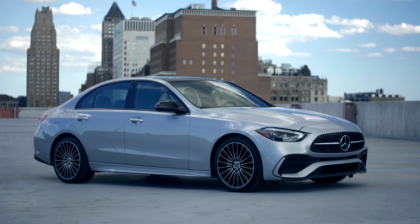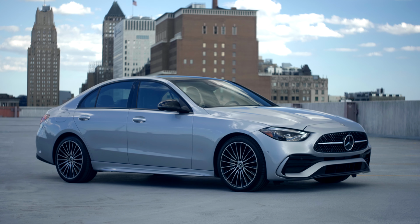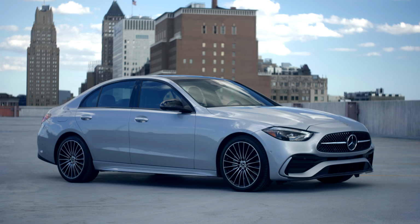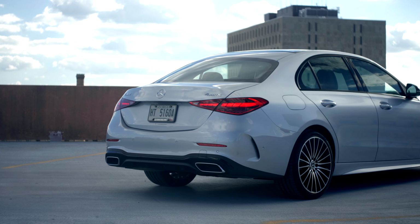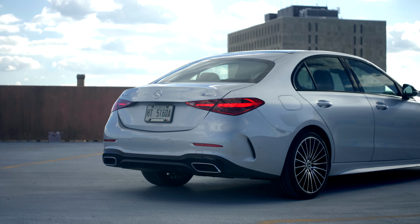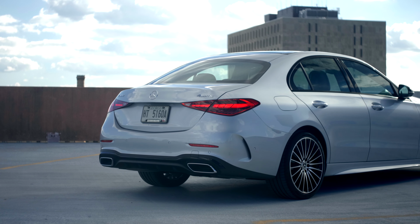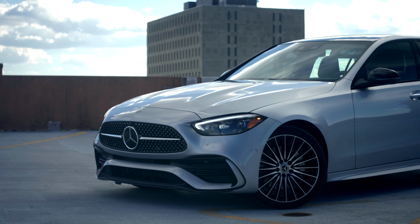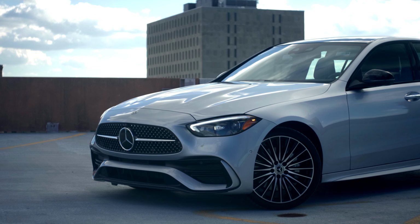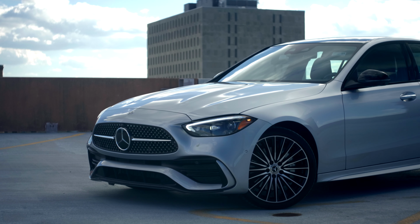Even with more buyers shifting towards SUVs, compact luxury sedans are still an interesting proposition, finding a lot of buyers. Back in early 2021, Mercedes unveiled the 5th generation C-Class, internally called W206, which is just entering the North American market. The new model is slightly longer, wider, and lower compared to the predecessor, and both interior and exterior have been completely redesigned to match the brand's current design language.